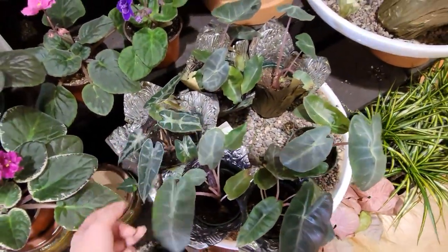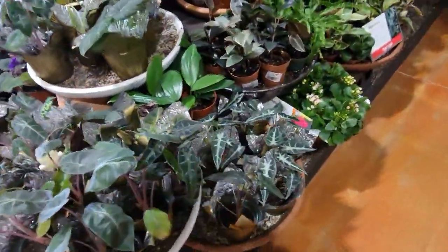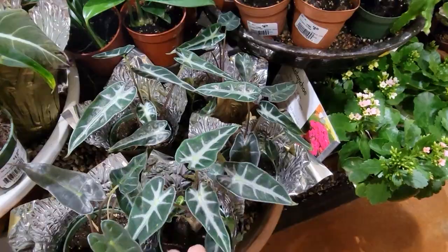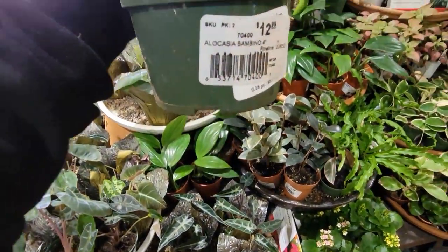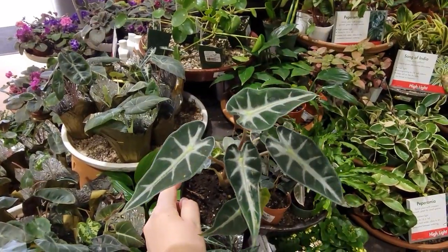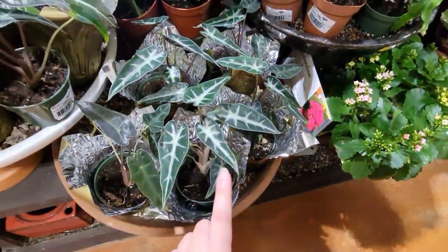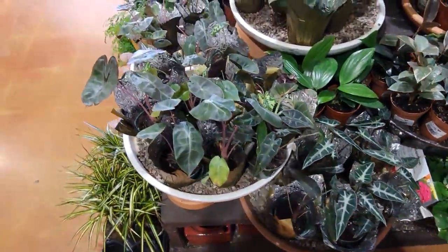What are they called? I think I already picked the one I have out. It's right here. Let's see. These are alocasia bambinos, and they are $12.99. Look at how cute they are. So I think I'm gonna buy this, that pink syngonium.